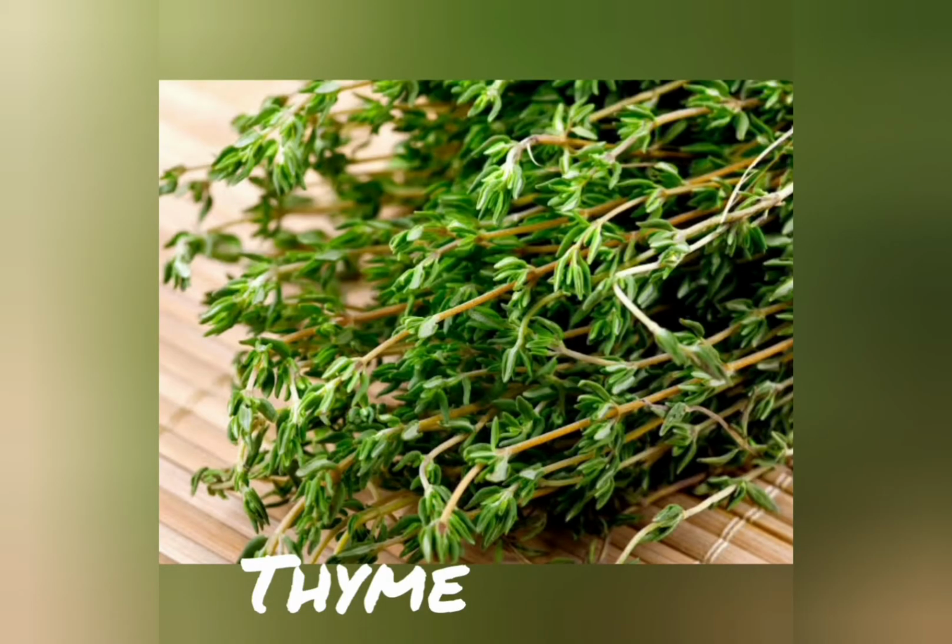Thyme leaves are predominantly used to flavor meat dishes, such as chicken and pork. It also works well when paired with vegetables, and is one of the key flavorings used to make stuffing.